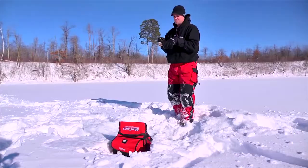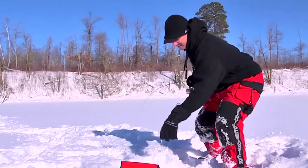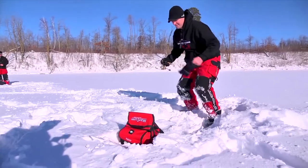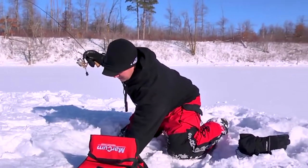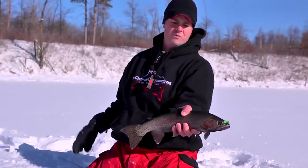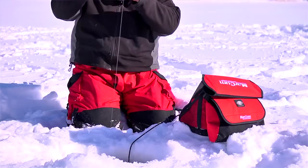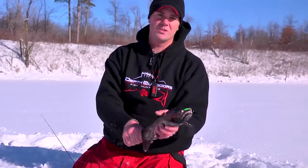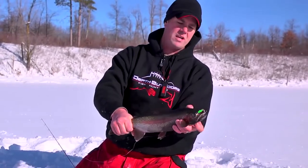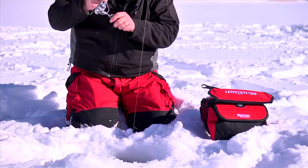Woo! As soon as I got that spoon above that fish, he was on it. Oh, he's sideways. This one rolled up in the line, so I'm just waiting for him to unroll. There we go. Beautiful fish. Some of these are real dark or real silvery, and this one is just real dark, a pretty copper-colored fish. That one was literally right under the ice.